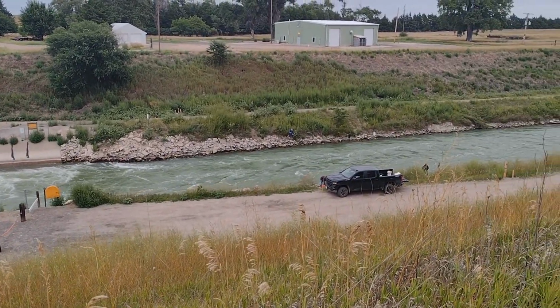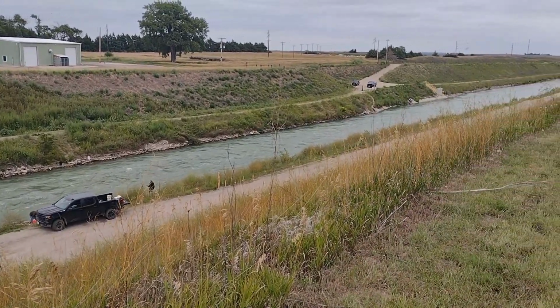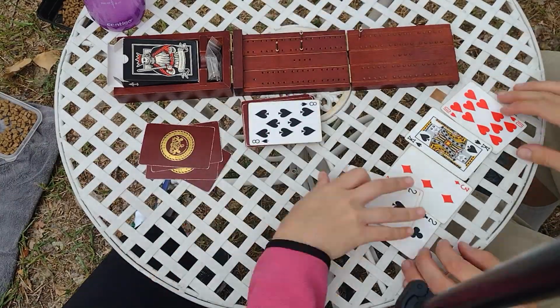We took a walk down the canal that's right near this campground. It was really nice. Got to take the dog for a little walk, get some energy out. She's super sleepy.